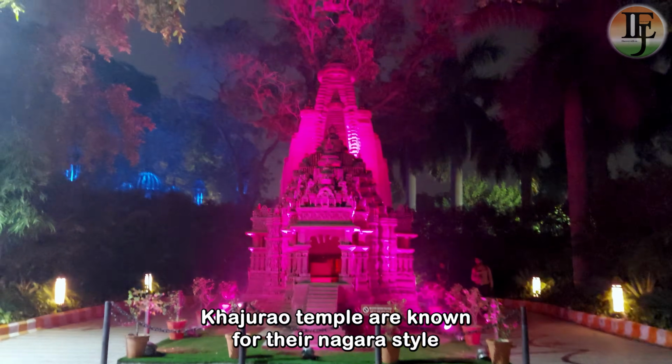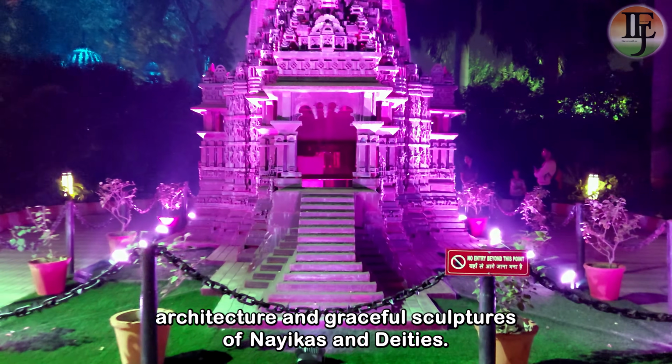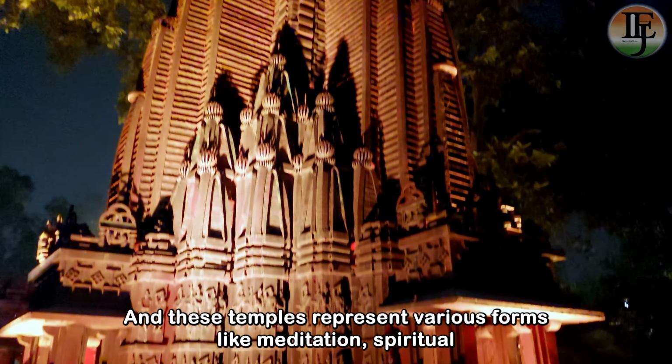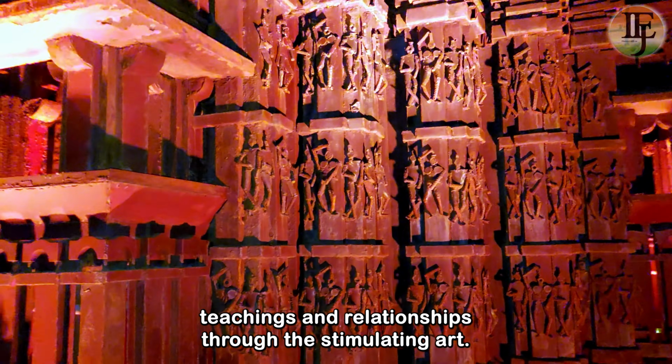Khajuraho temples are known for their Nagara-style architecture and graceful sculptures of Nayikas and deities. These temples represent various forms like meditation, spiritual teachings and relationships through stimulating art.